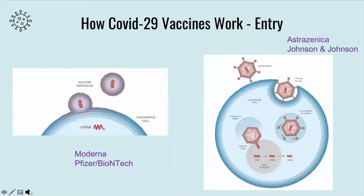Now, there are two different mechanisms to get the mRNA into the cell. On the left side, you see the Moderna and Pfizer vaccines, and basically, someone has put the mRNA genetic code into an oil droplet, and it's injected into the bloodstream, and it diffuses into the cell surface. The other vaccines, AstraZeneca and Johnson and Johnson, are packaged into a virus, which is really interesting. You're basically given a virus which attacks our cells, but it's been attenuated so it doesn't cause disease. But that is the mechanism of delivery.